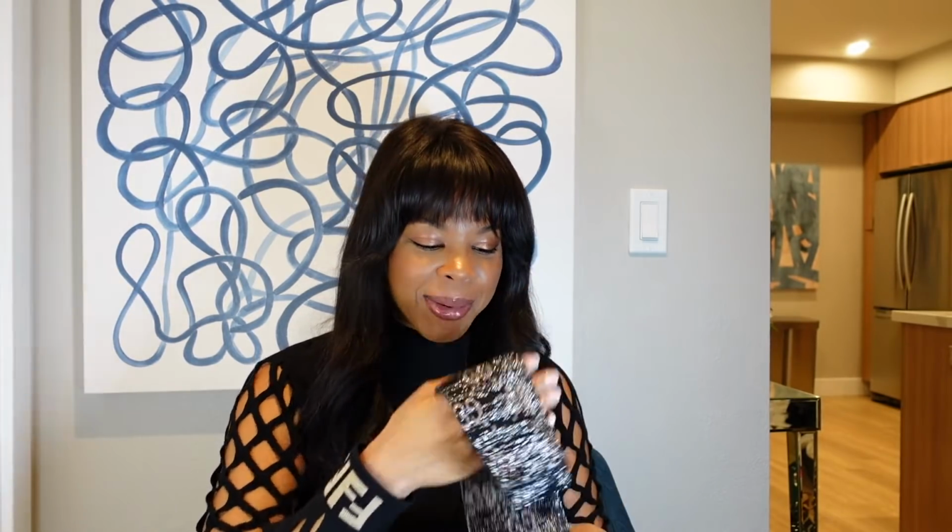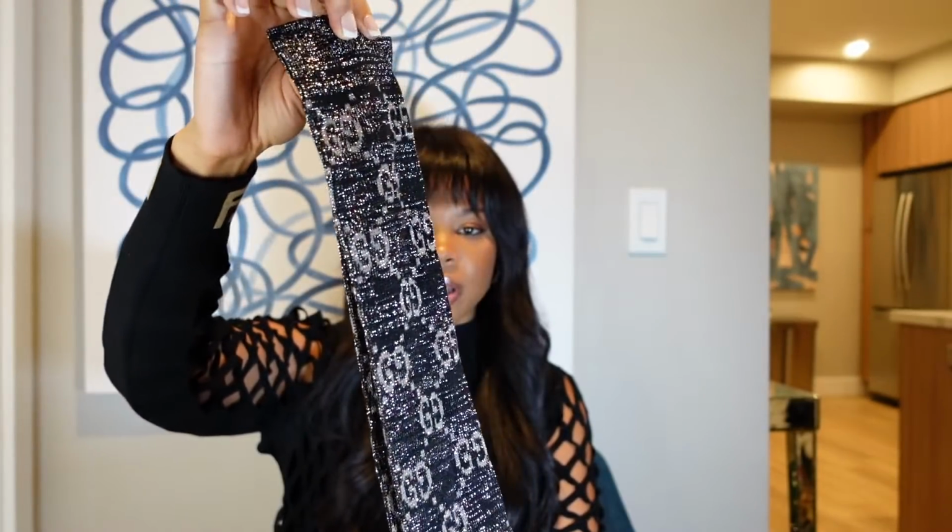Next worst purchase is designer socks. So random, but yeah, designer socks. I have this pair of Gucci socks, which are absolutely gorgeous. Let's take a moment for these. It has the GG monogram logo with this silver thread in it that is absolutely gorgeous.